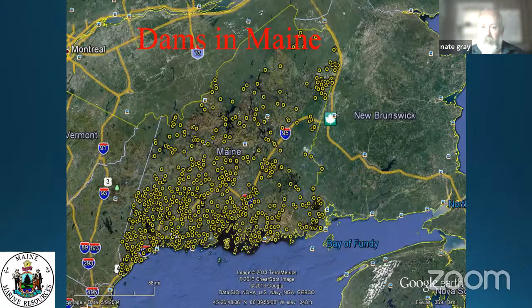Principal problems with the restoration of these species. I'm just going to be really brief. Here's a map of Maine. Those are the numbers of dams extant that are actually on the catalog. There are multiple more than that that aren't on the catalog. And what's not here is culverts. If we were to put culverts on this map, the map would be virtually just about yellow.